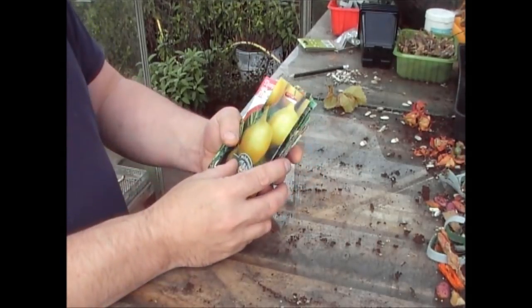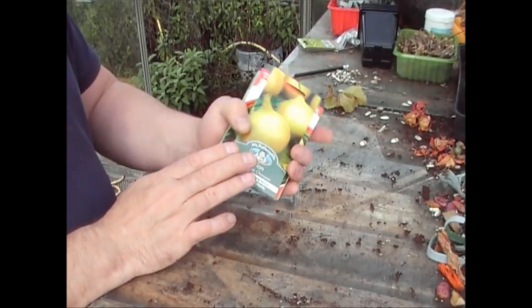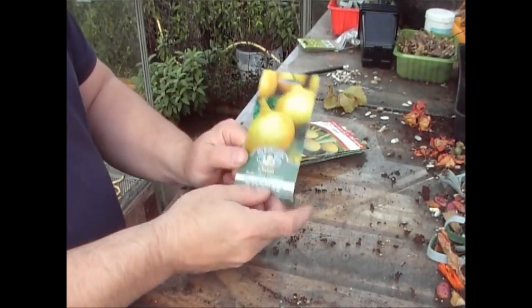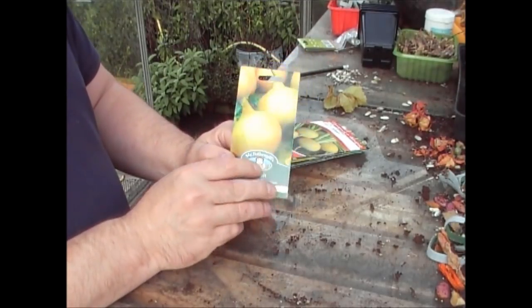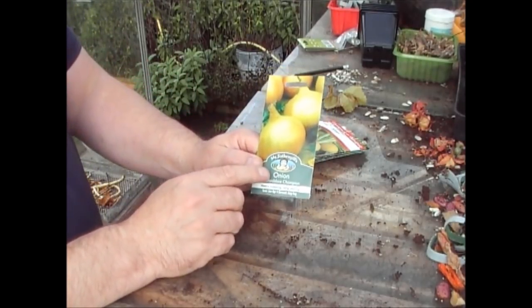So I just want to quickly explain the seeds that I've picked up today and what I'll be growing next year, or this is part of what I'll be growing next year, so you've got an idea of what will be coming up in 2018. So, first one of these: Bedfordshire Champion onions. Now this is from Mr. Fothergill. Now, I have grown onions from seed before in the past.